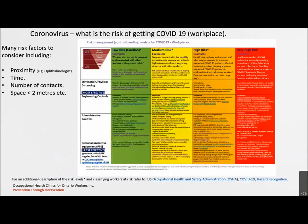What I've done is I've taken the different risk levels that you'll see along the x-axis, across the top column at the top of the table. So it's low, medium, high, and very high. And then on the y-axis, if you think about the hierarchy of control, eliminating the hazard is the most effective, and providing personal protective equipment is the last line of defense, or the least effective.